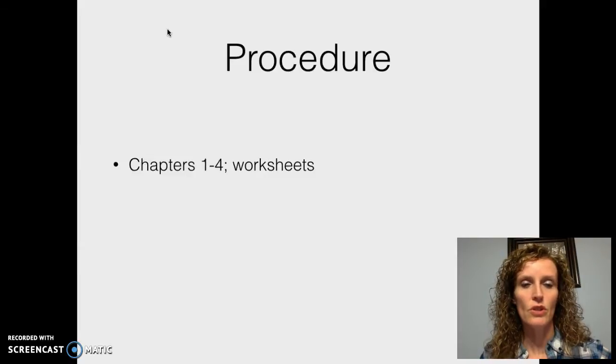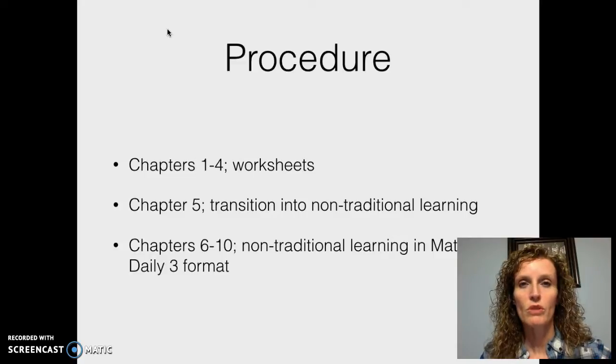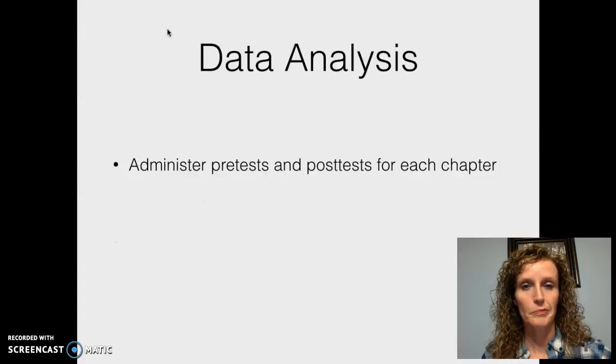The procedure that I used was that in chapters 1 through 4, students completed the worksheets from the workbook with our math series of Houghton Mifflin. Then once we got to chapter 5, we transitioned into non-traditional learning, teaching the students the structure of Daily 3 and how to work in the math by myself, math with someone, and math writing activities. And we also started in on our small groups. Once we got to chapter 6, we started our complete non-traditional learning in the Math Daily 3 format and continued that through chapter 10. I administered pre-tests and post-tests for each chapter, and that is the data that I collected.